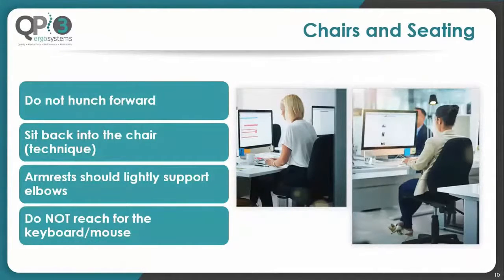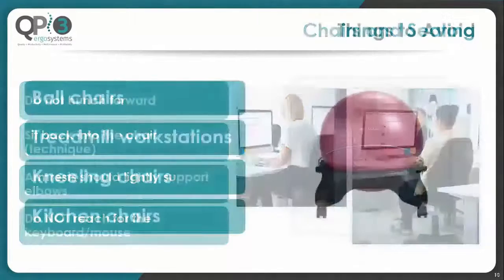And the other piece is do not reach for the keyboard and mouse. You can see in the photo on the left, the person's reaching, hunched forward. Again, all of their upper body weight is now on the lower back, and they're reaching forward. They're working for the keyboard and mouse at that point. We want them to work for us. So we want to bring those things closer to us so we can sit back in the chair and work a lot more comfortably.